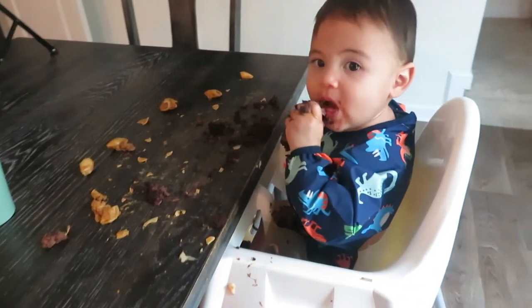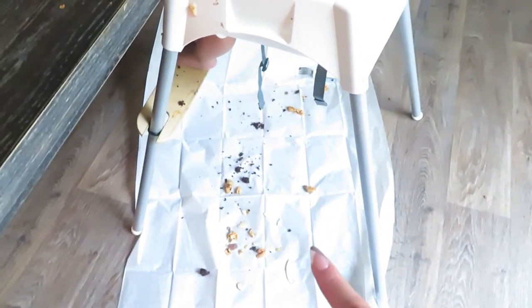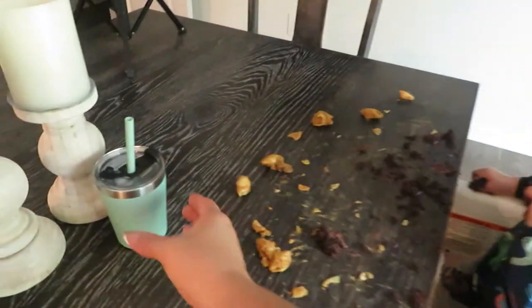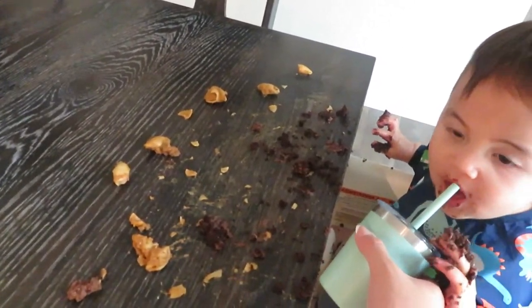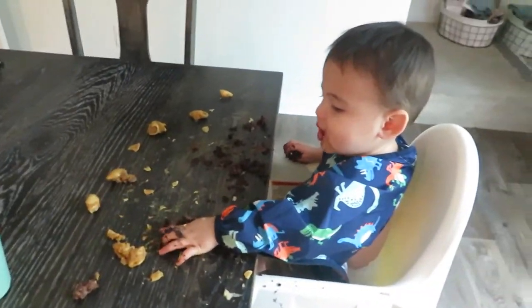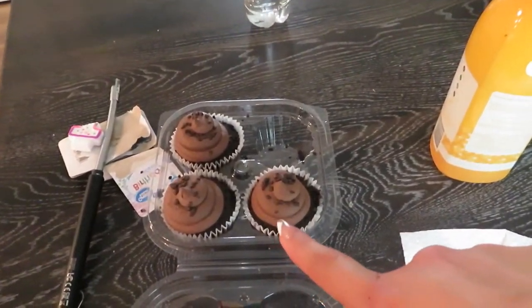So Enzo is currently eating his cupcake. And these mats have been a lifesaver. I get them from Amazon, especially when he's eating something messy like he is right now. How cute is his little cup? A milk? I made him hamburger helper for dinner with ground beef. We actually had these cupcakes at our wedding.